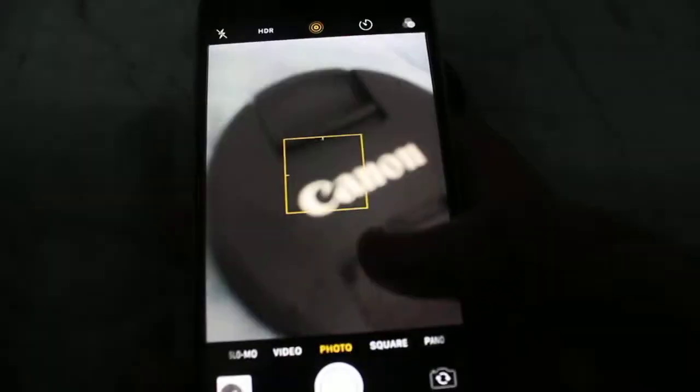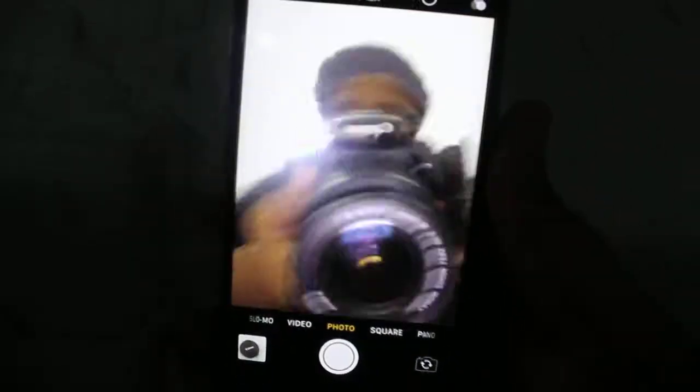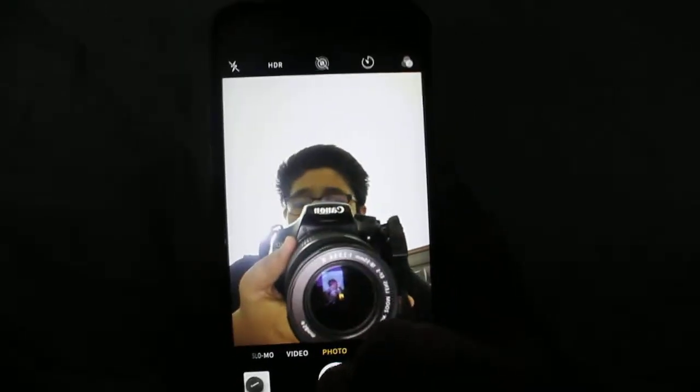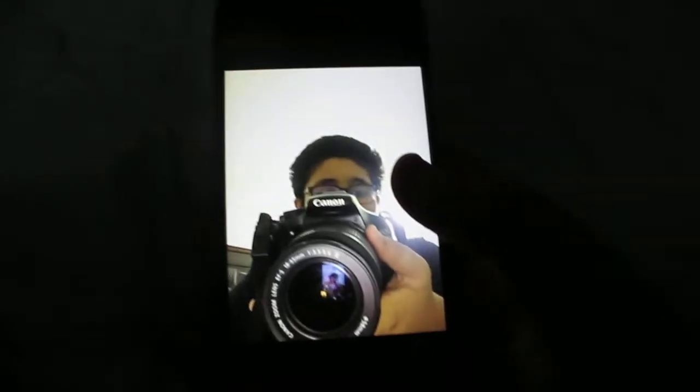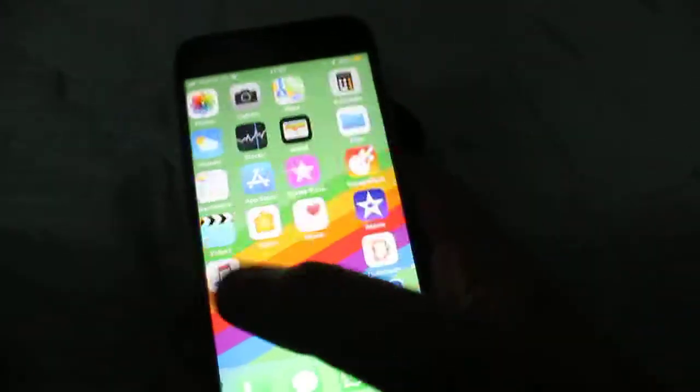Now let's test out the selfie camera of this phone. This thing has a 7 megapixel camera with an f2.3 aperture. So let's take a selfie, and as you can see, such a brilliant, wonderful shot taken by this phone. This phone takes astronomical photos. Apple optimizes every bit of its phone, and as you can see, the phone never hangs.